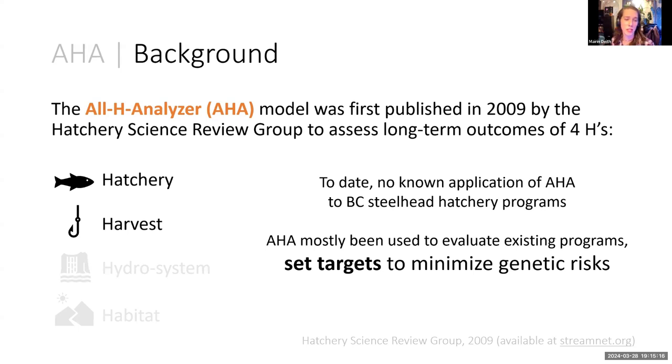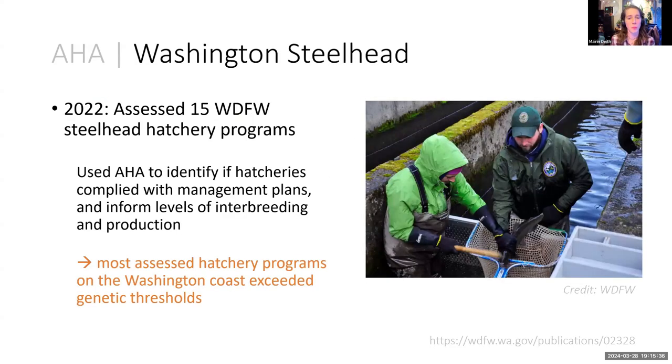But in our experience, the AHA model has mostly been used to evaluate existing programs, so not the type of assessment of plausible programs that we're doing here. Specifically, the model has been used to set specific targets for the hatchery program with the goal of minimizing genetic risks to wild populations. So just a couple of examples.